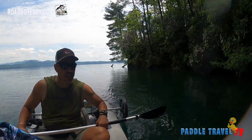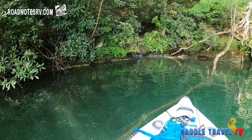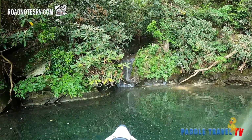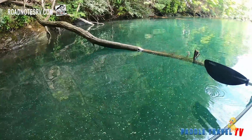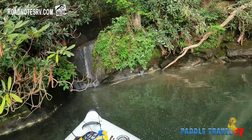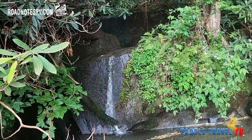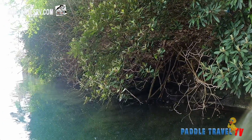Paddle away. Oh, look at the fish. Whoa, yeah. Look at that trout. I don't know if you could see them from here, but there's two of them. There's another. Couple of trout. That's where they're at, right here. This is a spot. Look at this. Wow. Little waterfall action. Definitely action here. So cool.